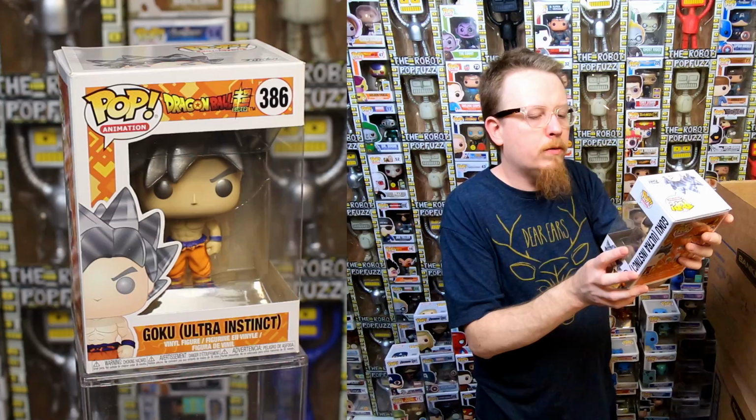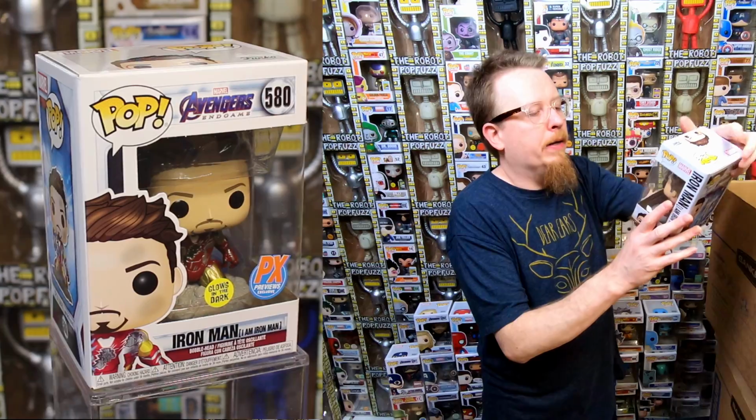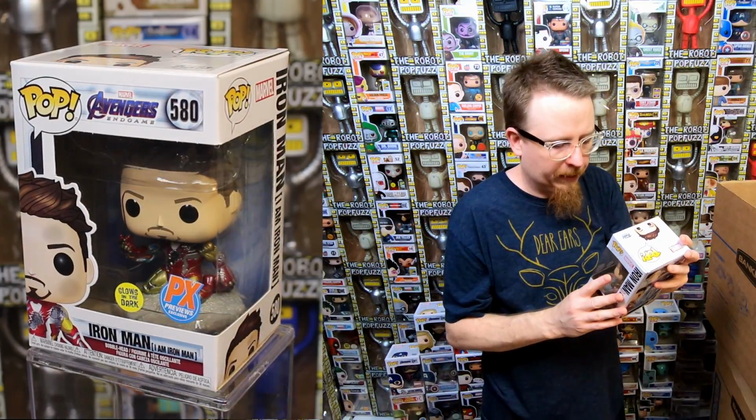Okay, next we have the Goku Ultra Instinct from Dragon Ball Super. Pretty sure I have that one, so that one will be going to the shop. And let's see what we got. Oh, this is cool. It's a preview exclusive Iron Man, I Am Iron Man version. Absolutely love this pop. I don't have it already, so this one's going into my collection.